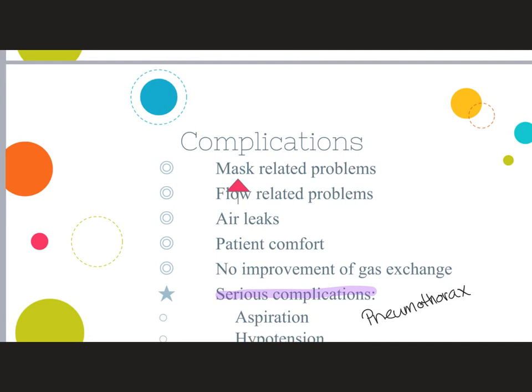So know your signs and symptoms, especially for aspiration and pneumothorax. So if you have a patient and you're watching their BiPAP and you see they're not getting their tidal volumes, they look like they're struggling, and you listen to their lungs and you hear one side is diminished or absent, then you know that you need to get a chest x-ray stat and see if it's pneumothorax.